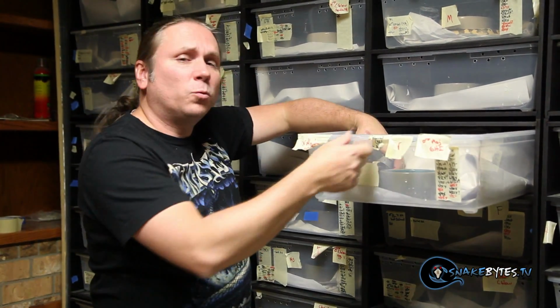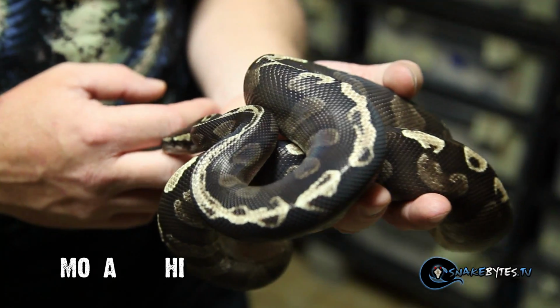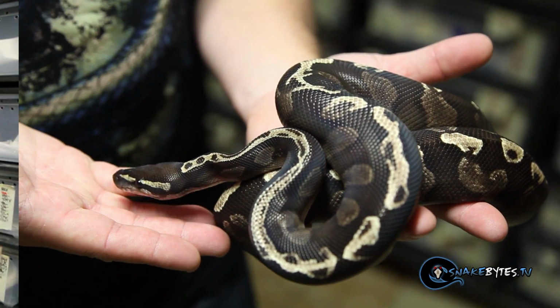GHI ball pythons have really come onto the scene over the last few years, and a lot of people wonder what GHI means. Believe it or not, Matt Lear named them GHI for Gotta Have It, and they're truly amazing animals, but the Mojave GHIs by far are the coolest animal in my opinion, and this little beauty is set up to breed a whole bunch of females.